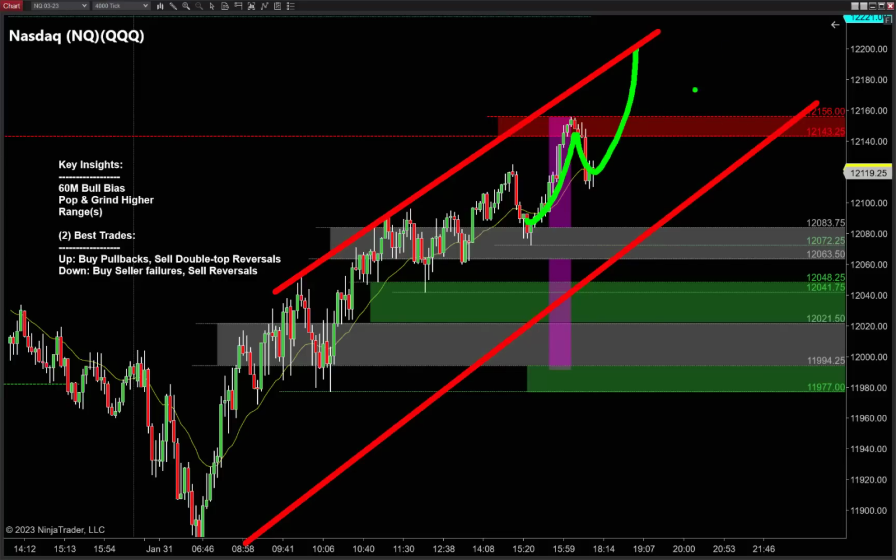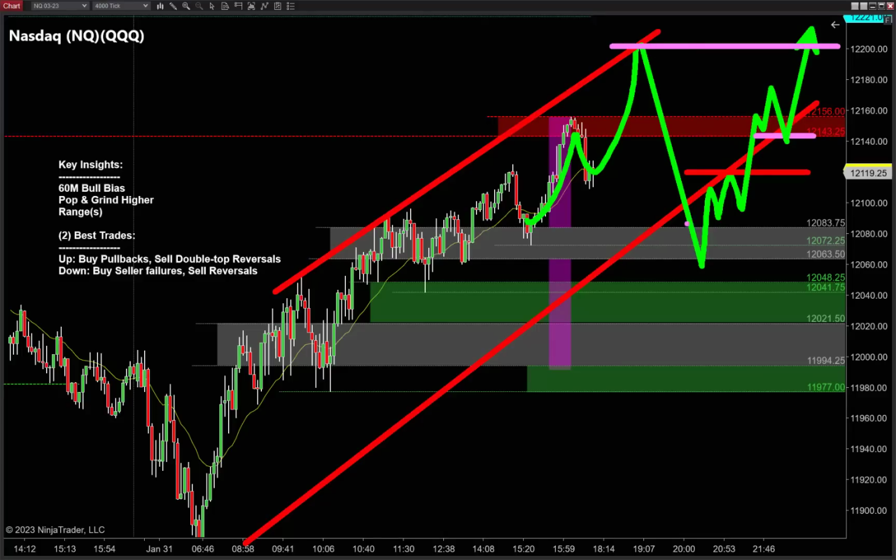If it really shoots lower, then it's a 2-try failure. Remember, those deep pullbacks oftentimes result in those little tiny traps before we get back up, right, to retest the high. Again, if you're taking the free trading class right now, you can know what these are, right? Failure pattern, little trap setup as you go back up to retest the high, right? So again, pretty much the same exact game plan I just talked about on the S&P.